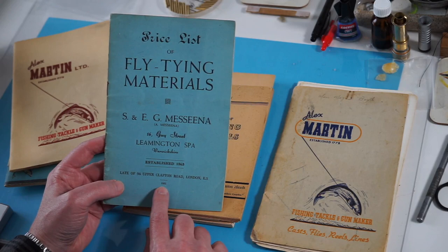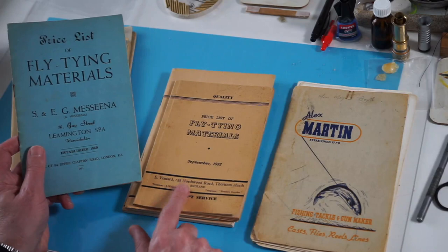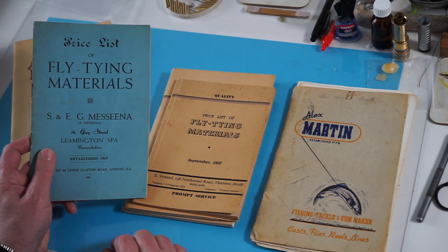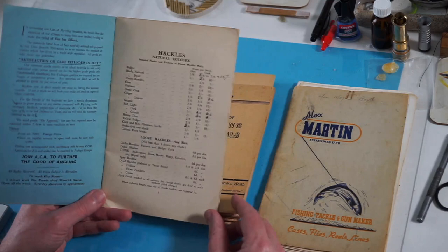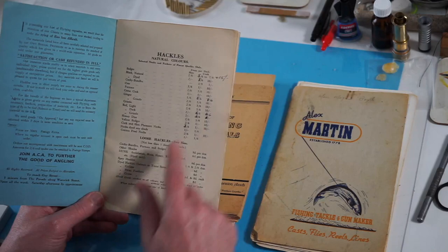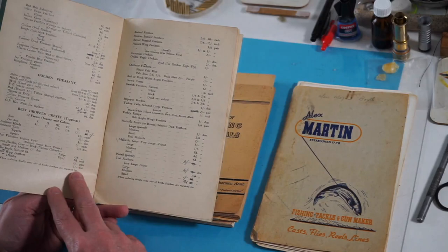This company was established in 1865, so it had been going for a few years, and eventually, as far as I believe, Veniard bought the company, basically taking it over. Could be wrong, but that's what I believe happened. Now, in this wee catalogue, when you read through the materials you could buy, Megan has obviously changed some of the prices as the years went on. They've kept the catalogue and just changed the prices as they went along, which is really interesting.